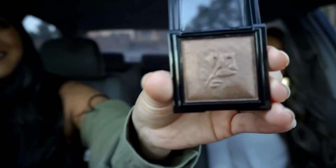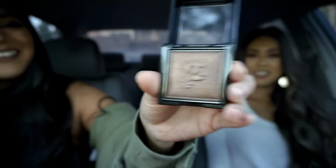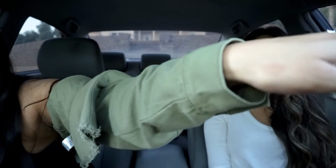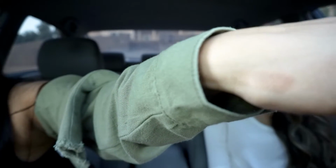It's super pretty. I like it. Let me swatch it. It's very creamy, super, super nice. It goes on and would look pretty. You can really see it there, but in person it's a lot more brown. It's a nice bronze color.